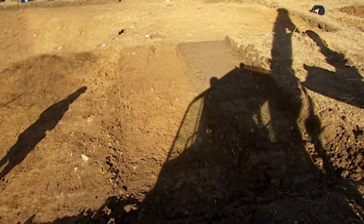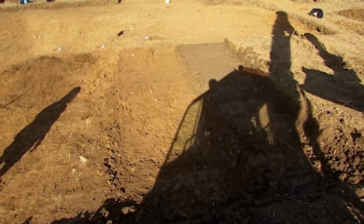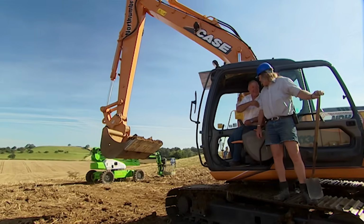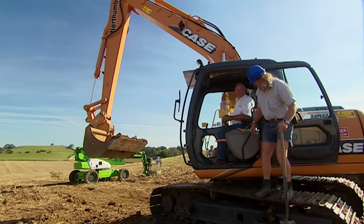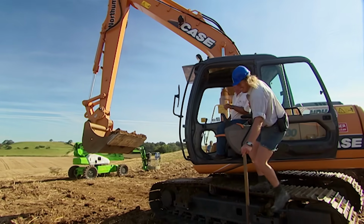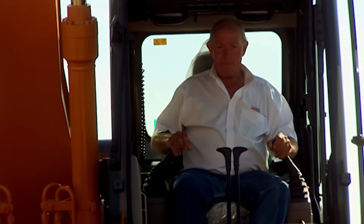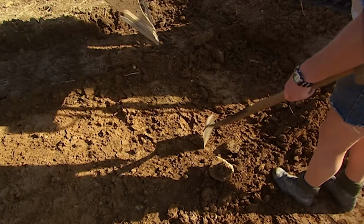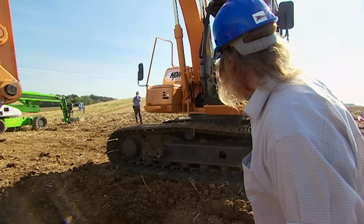Yeah, you can just about see. Actually, you get a better view up here than you do down there. Can I stand up here and watch? I'll sit up on the roof. Right, move over. I know we're there because in here somewhere I could see the edge of the ditch. Looking for post holes, you're on a hiding for nothing.